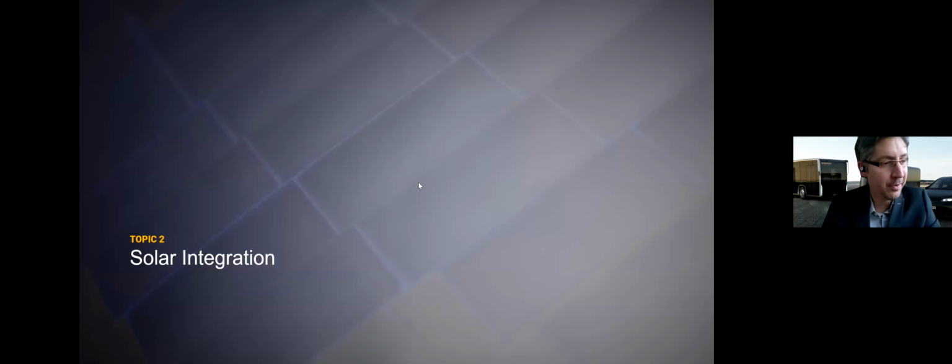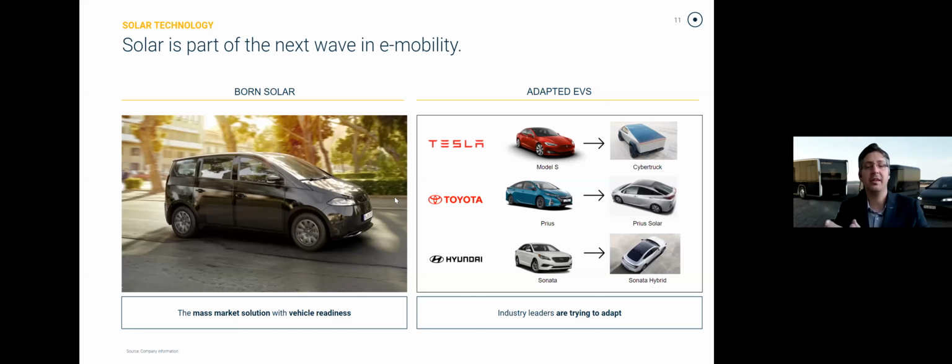Now let's talk a bit more about the solar integration. This is why I'm here at the end. So this solar integration is very specific. Something very specific is where it all started. It all started with this vehicle, the Xeon. This is the seed, the origin of all this technology.